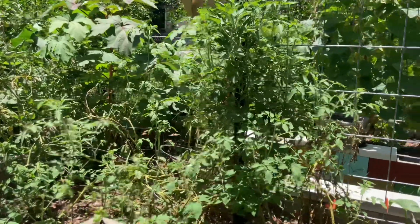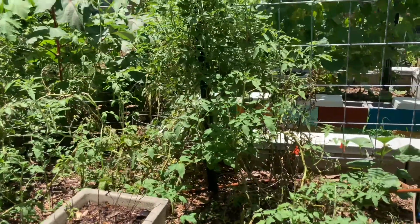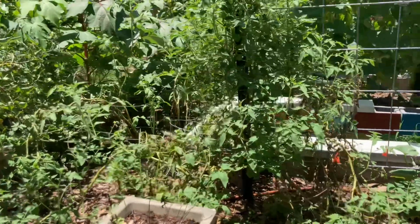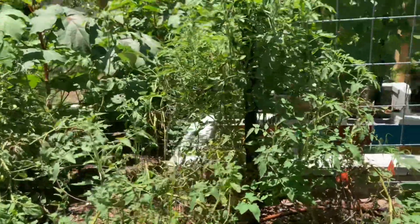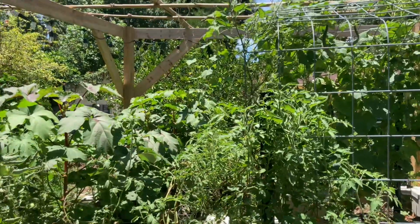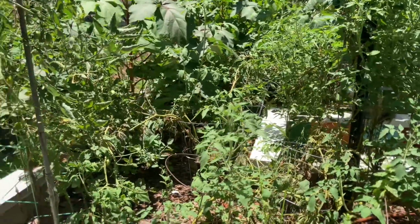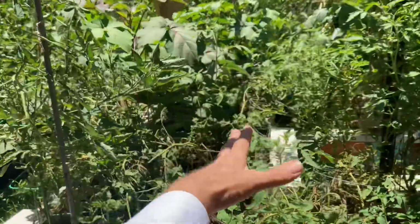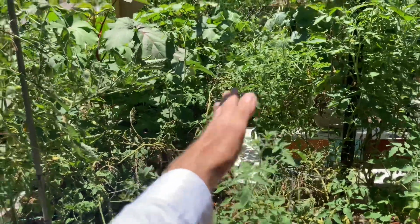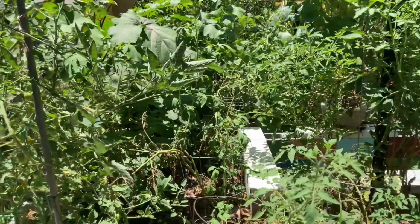It is a determinate, which means it grows for a certain amount of time, it puts out all its fruit, and then it dies. Well, it hadn't died yet, so I don't know. There's a few more flowers up top there that I'm letting go, and if it doesn't produce, then great. We have some Black Sea Man in here that still have not produced. These are a determinate style. And in fact, all the ones across here are determinate, and they don't grow as tall as the indeterminates.